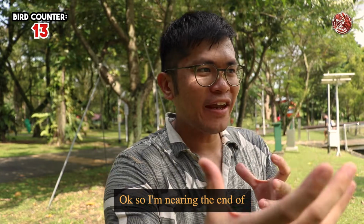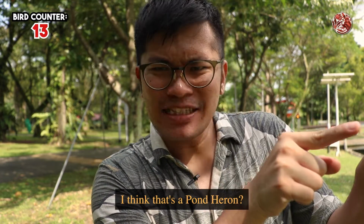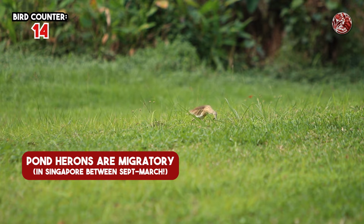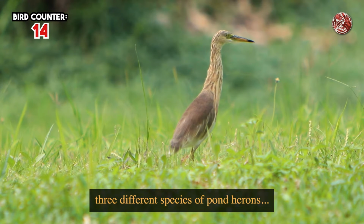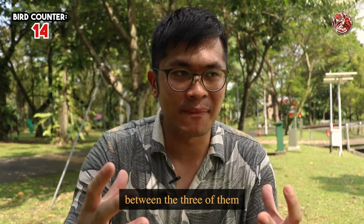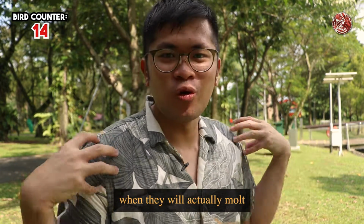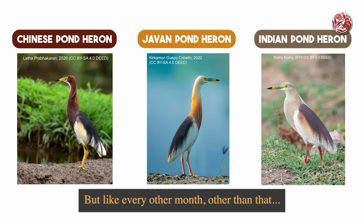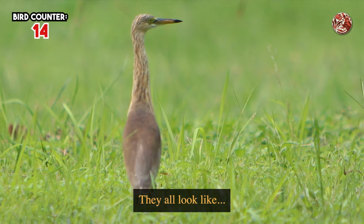Okay, so I'm nearing the end of the first half of the river, and I think it's a pond heron. In Singapore, we do have 3 different species of pond herons. But usually you are only able to differentiate between the 3 of them during their breeding period, which is around April or May, when they will molt into their very fancy colours, right? But every other month other than that, they are indistinguishable from one another. They all look like this.